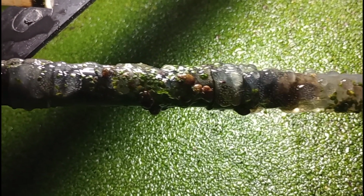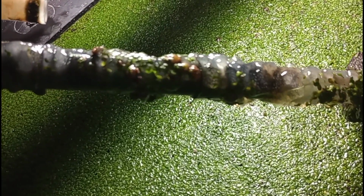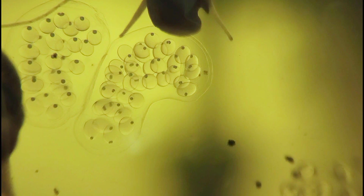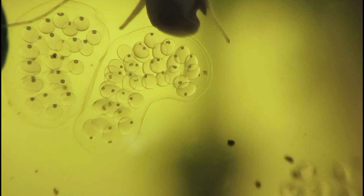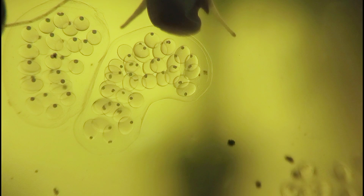Some people might say that looks nasty, but to me, that's life. That's all of my pets right there. The next generation. And when I see people talking about smashing the bladder snails or killing them, eliminating them from their aquariums, it breaks my heart. You know, how could you kill a little creature like this?